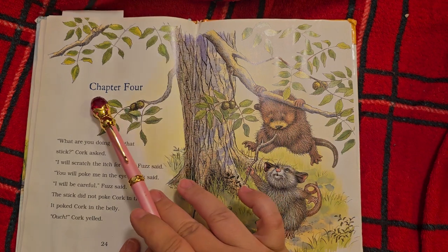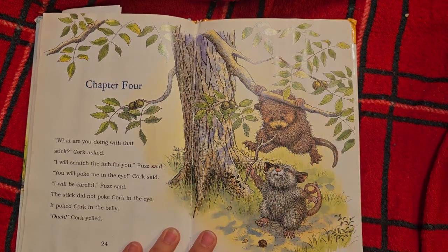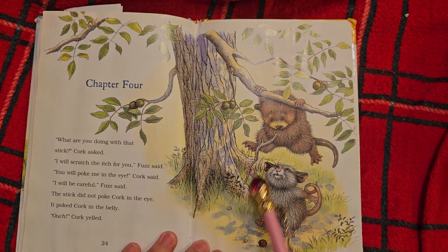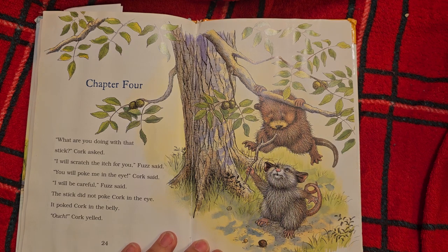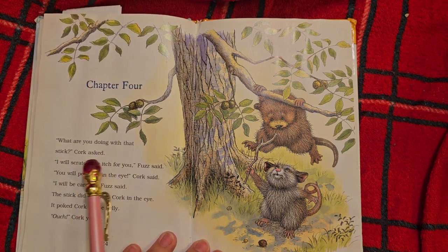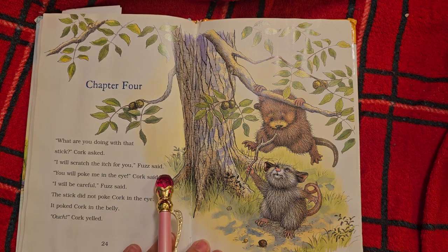All right, chapter 4. Look at all the green nuts in the tree. They've got a bunch of trees. Oh, and here's some nuts on the ground. But let's see how this stick business is going to go. That looks like it's awful close to his face. Not safe. What are you doing with that stick? Cork asked. I will scratch the itch for you, Fuzz said.